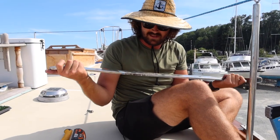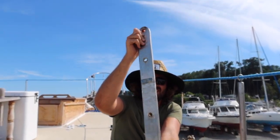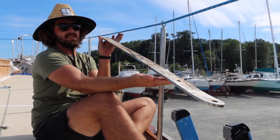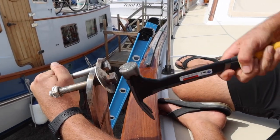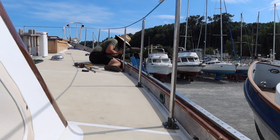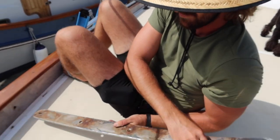All right. Was it twisted? It's now mutilated. Oh my gosh. Easy on my teak there, handsome. One down, 9 more to go. All right.